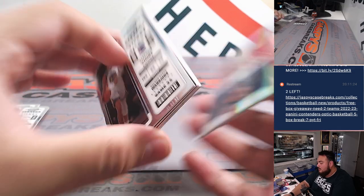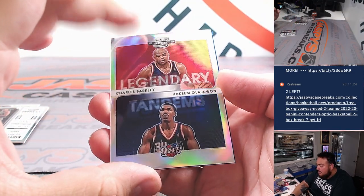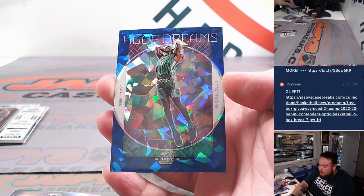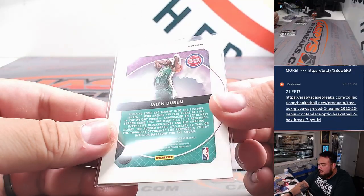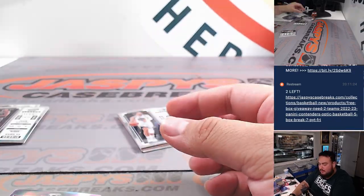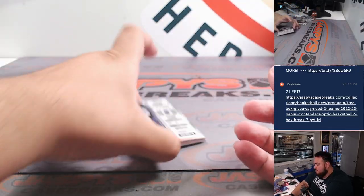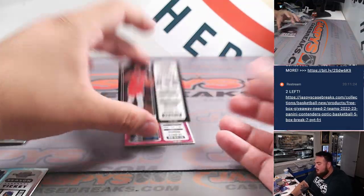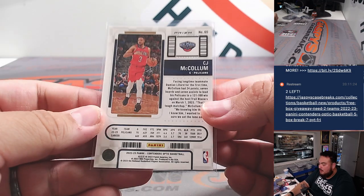All right, last box here, guys. Legendary Tandems, Charles Barkley and Hakeem Olajuwon. That is both for the Houston Rockets. And then we have Hoop Dreams, Jalen Duren for the Pistons, number to 75. We got Steph Curry. We got a nice Black Pandora, CJ McCollum. That's supposed to be like a case hit now. Not numbered, though.